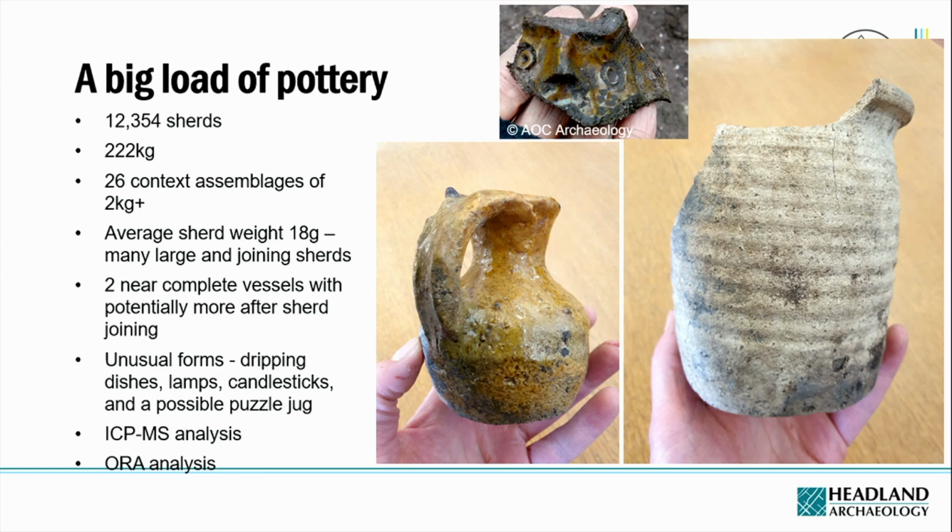We also have some other unusual vessels. We've got dripping dishes, we've got lamps, candlesticks. There is a possible puzzle jug. It's a strap handle that's hollow. I have never seen the like before. The only thing I can think of is that it's from a puzzle jug, which is a kind of medieval fun jug where you put the liquid in, but it doesn't pour out from where you think it's going to pour out from, with hilarious consequences. So it's a very lovely thing.